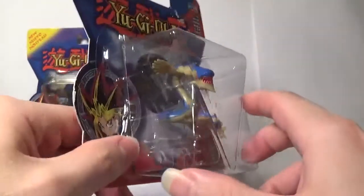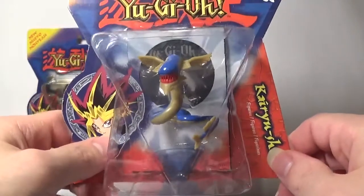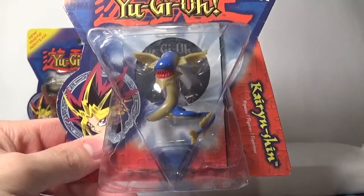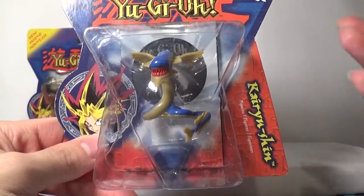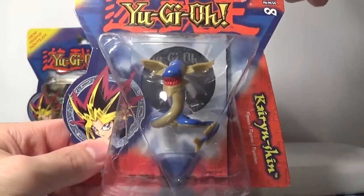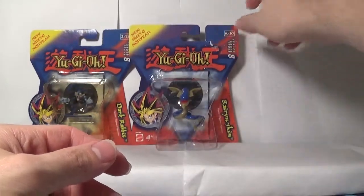But enough about Pokemon, we're here to talk about Yu-Gi-Oh! I gotta say, I do like the model. It's not my favorite by any means, but it's definitely not bad. I put it in the passable category. That is Kairyushin.